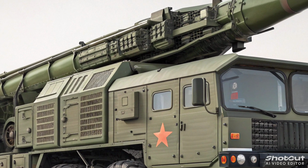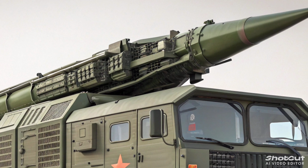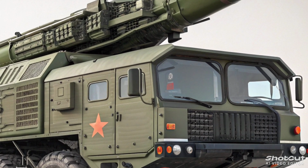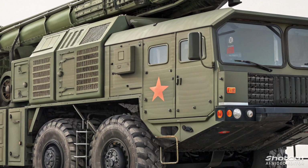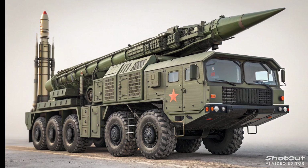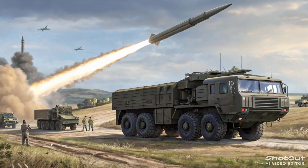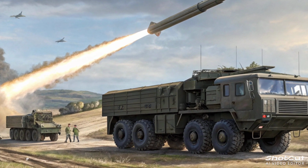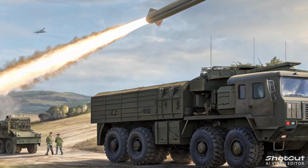The complete Iskander system includes several components: the transporter erector launcher, TEL, command and control vehicles, reloading vehicles, maintenance and support units, and even meteorological stations. However, the most iconic part of the system is the TEL vehicle that carries two ready-to-launch missiles in vertical canisters. This TEL can launch both missiles in rapid succession and then relocate quickly to avoid counter-battery fire or aerial detection.